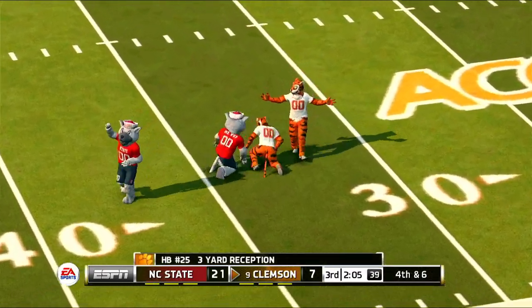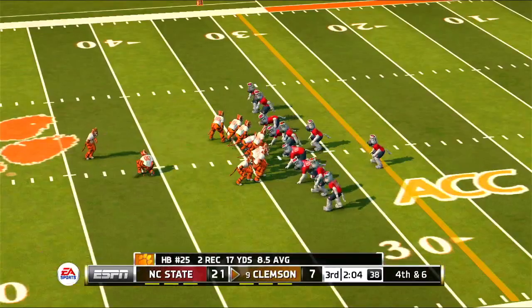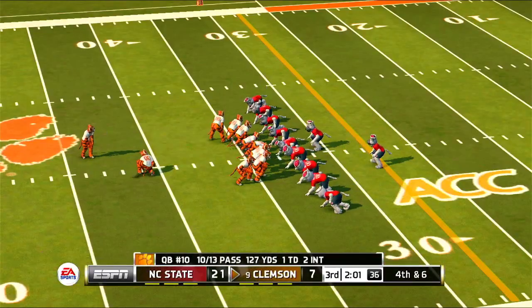Complete. Brought down. Nothing doing. Number 43 makes the tackle. They'll call on the field goal unit. That'll make it 4th and 6.